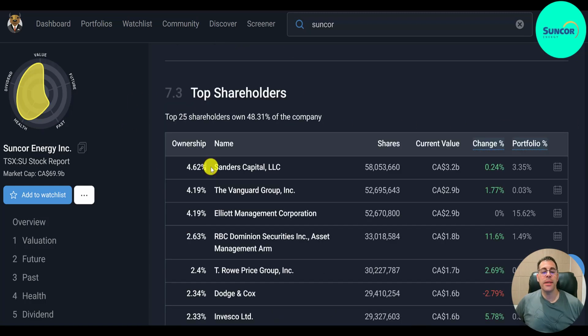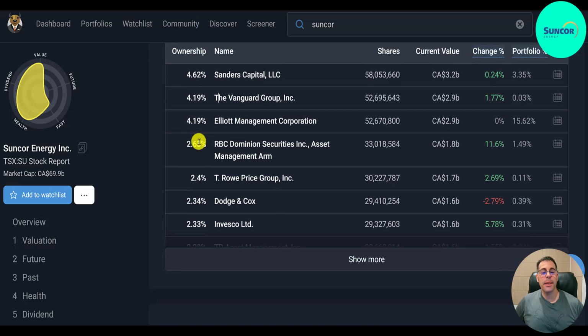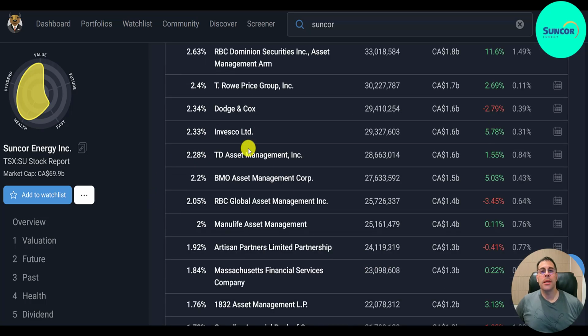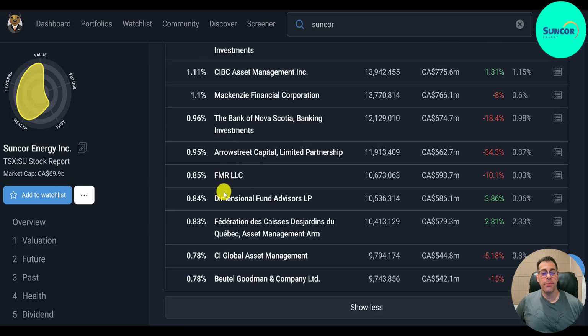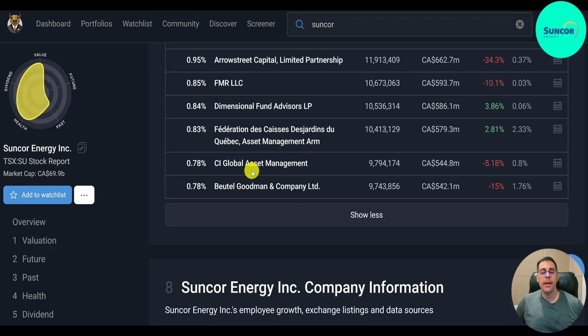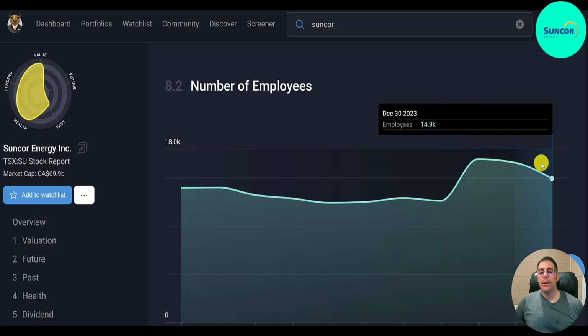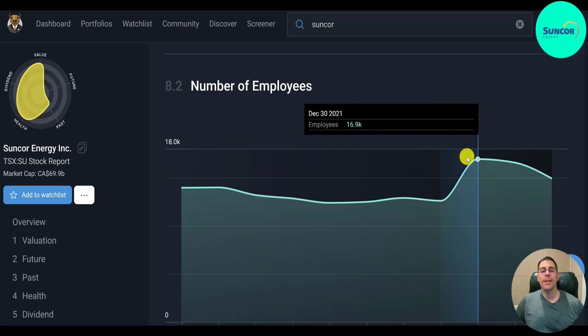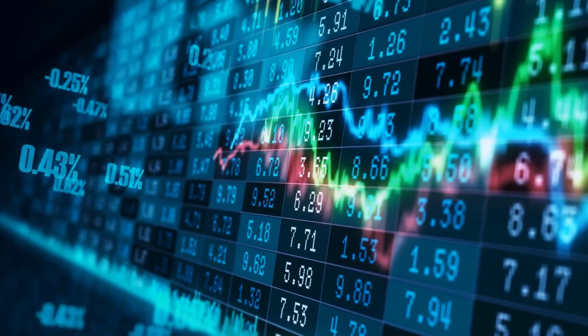The Florida hedge fund, Sanders Capital, is the biggest shareholder at 4.6%, then Vanguard, Elliott, the New York fund, owns 4.19%. Royal Bank of Canada. You should see some Canadian banks here. TD, Toronto Dominion. Bank of Montreal, RBC again. Another Canadian bank, CIBC, 1.1%. Fidelity, Dimensional Fund. Butyl Goodman, a Canadian investment manager, 0.78%. And their employee count was 14,000. Now it's 15,000. Its peak was 17,000. And the ticker trades on the New York Stock Exchange, Deutsche Börse, Toronto Stock Exchange, and Mexican Bolsa.